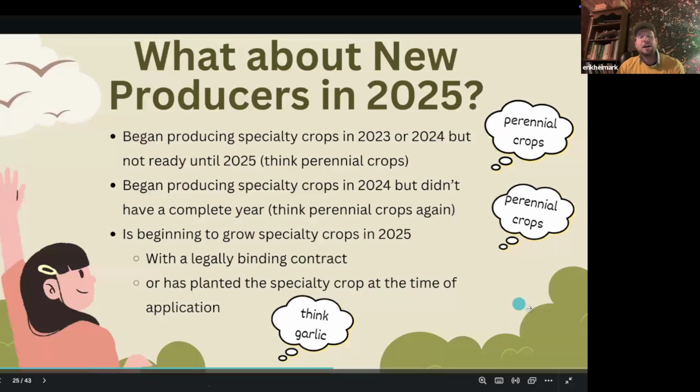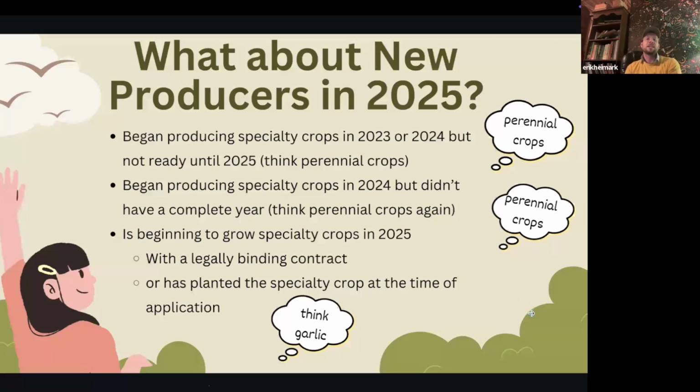You're still eligible for this subsidy if you are a new producer in 2025, but you have to meet all of this criteria. The first criteria is that you have to have begun producing specialty crops in 2023 or 2024, and those crops just weren't ready to sell yet. So I'm thinking like apples, peaches, perennial crops, essentially, things that are coming online a little bit later. You planted them, but you've got to wait till they mature and then you finally get a crop. So if you've already started growing them, but you just don't have sales in 2023 and 2024, you can go off of your projected 2025 harvest.